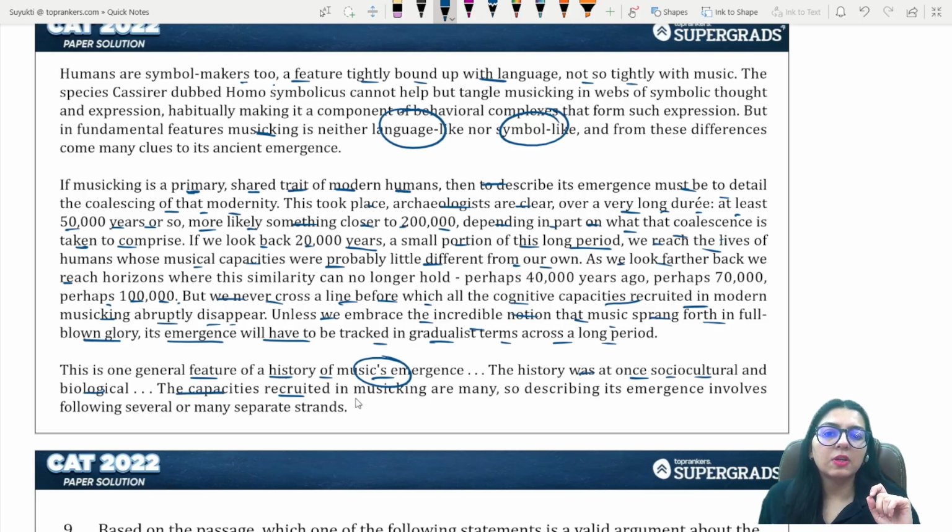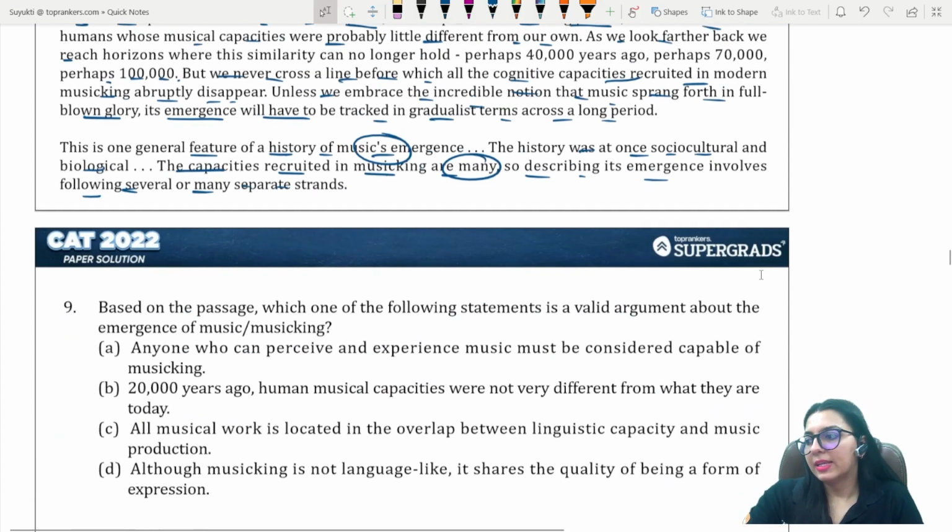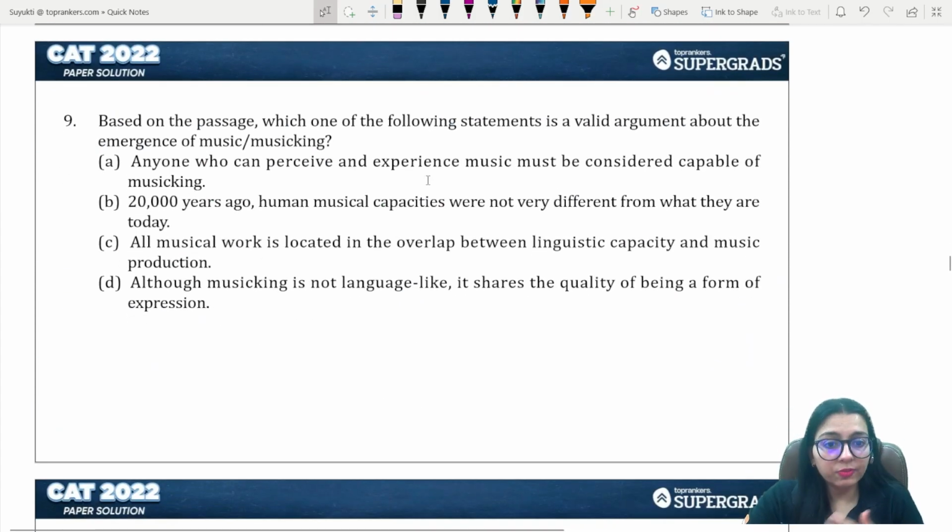The capacities recruited in musicking are so many that describing its emergence involves following several or many separate strands. That is why, if you want the entire emergence of it, there are a lot of separate strands. So this is just one such attempt at knowing. And that is what the passage is about, a very beautiful passage.